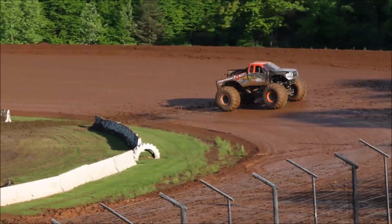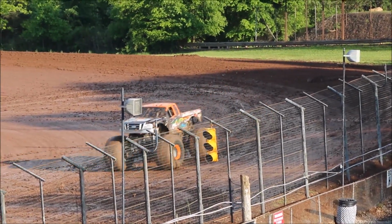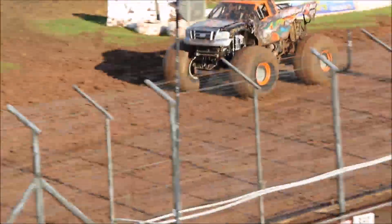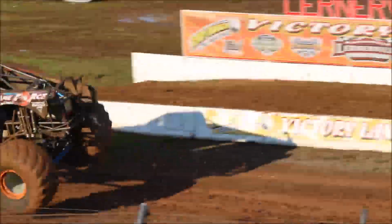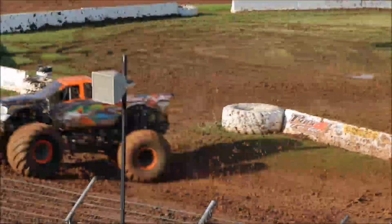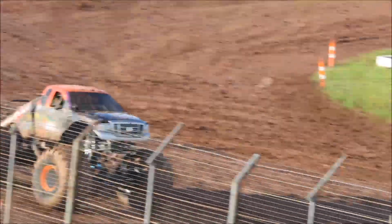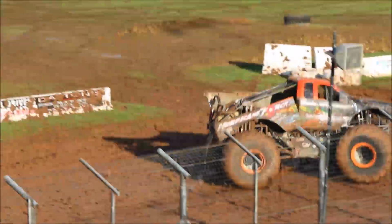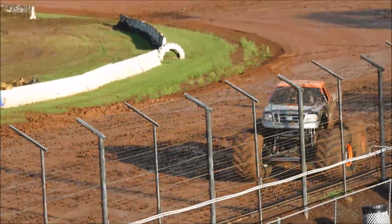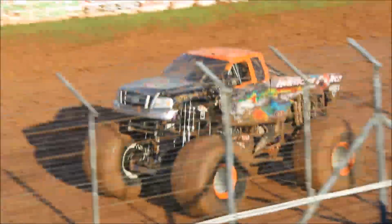He's definitely venting out his frustrations right now. Coming back around one more time. Down the front stretch. Unbelievable. Sliding that bad Ford around. He's definitely got this crowd up on its feet right now. And he's not quitting.